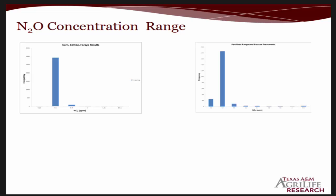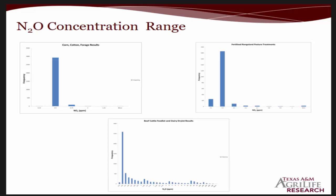So what sort of concentrations do we measure? I work with a number of cropping scientists doing measurements from crops and from pastures, and you can see that most of their measurements are below about 1.5 parts per million nitrous oxide. For feed yards, below 500 parts per million nitrous oxide. So the range of fluxes that we get is much higher. But the most common flux is low.